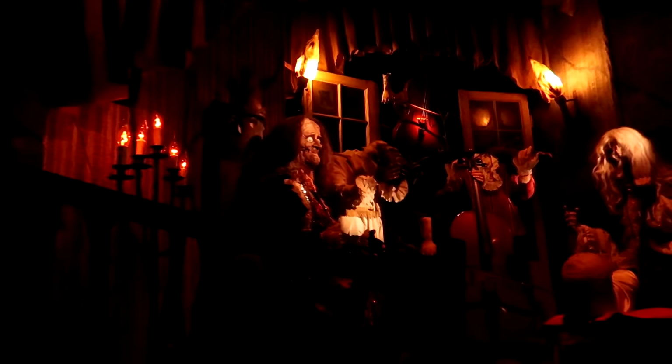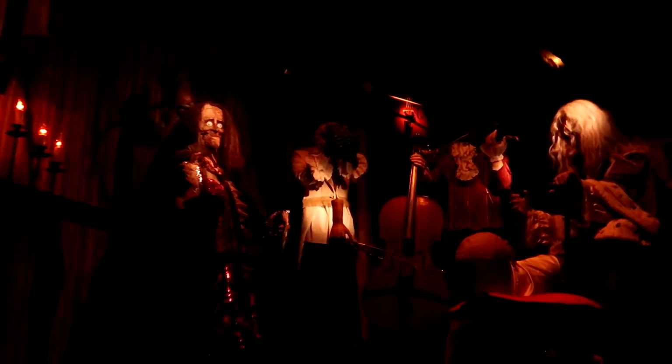Backwards we go. Such a great ride. It was so good. There's loads of little details on there as well. And they're always making changes, even for the Halloween season on there. Really liked it. There was a little skeleton with a pumpkin going around the track. Brilliant. Anyway, what are we going on next, Charlotte?